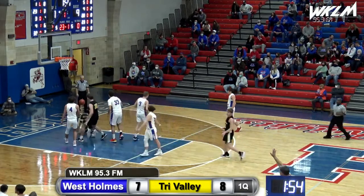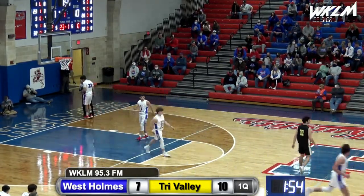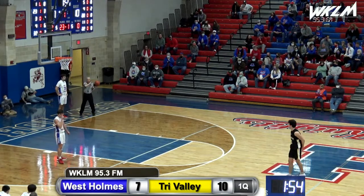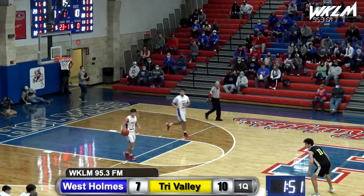Second free throw, that's good as well. Luke Lyle now with 4 points, a 10-7 lead for the Scotties. On the floor for the Knights, Peyton McKinney, Blake Morrison, Peyton Miller, Garrett Eastep, and Zach Stair. 10-7 lead for Tri-Valley, and the Knights with the basketball.